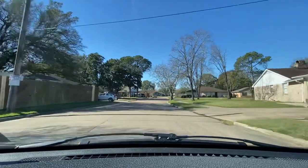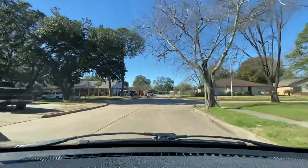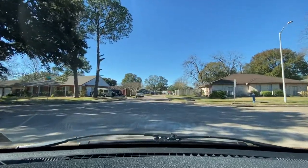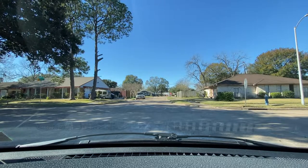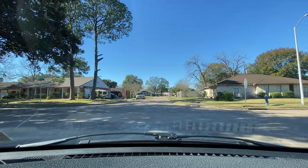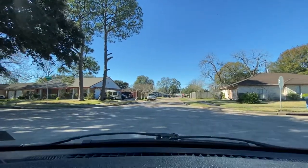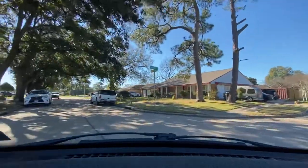I got another no outlet on my left, and then on my right actually takes us to another part of the neighborhood. So we're gonna go left. Oh, there's a dog right there across the street. Wow, I wonder if that's somebody's dog. You see it across the street? I'm about to feed them. That's what I'm about to do. Let me make this little U-turn. Let me do this little roundabout, and then I'm gonna see if that dog wants some food.